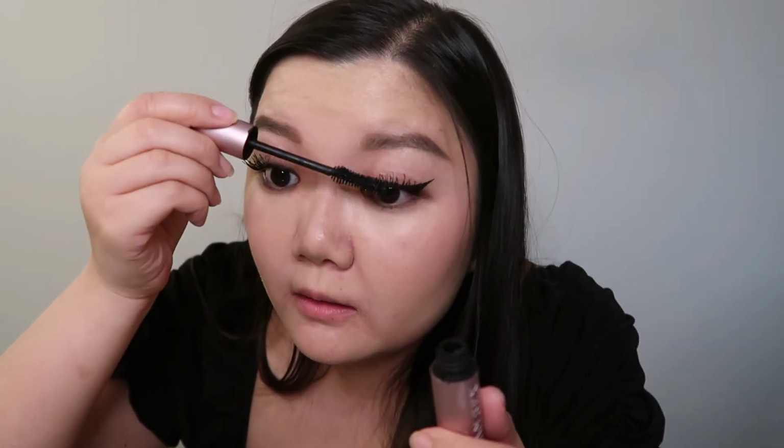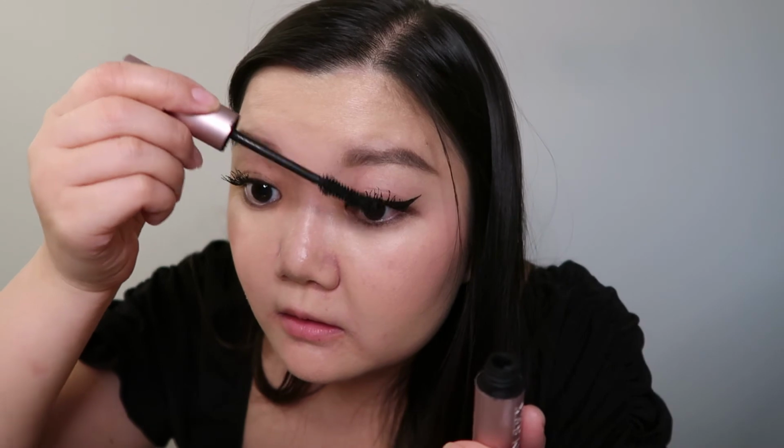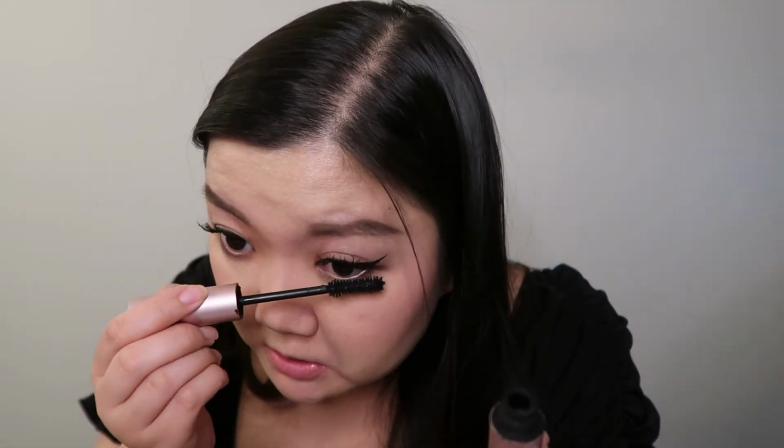Okay, so sorry about that. My camera actually died, so I had to wait for a few minutes for it to charge. But I'm just gonna go back in, here it is, with my mascara, and do one more little coat. And I'm gonna coat the bottom lashes a little bit too, just really, really lightly.